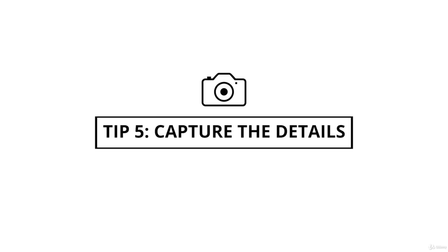All right, so the last tip that I want to talk about with Will here is just the idea of capturing the details of the event, especially for weddings. We put so much time, effort, and money into decorating our wedding, for the flowers, for just all of the details. So when do you capture these details? Any advice for setting them up, getting a nice shot?